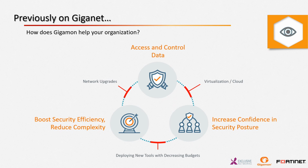Previously on the Giganet webinar. So the overall message this season has been about the value of Gigamon as a part of a well-architected solution for large networks to be able to protect themselves against the ever-increasing threats that are the result of this digital transformation age that we're in.